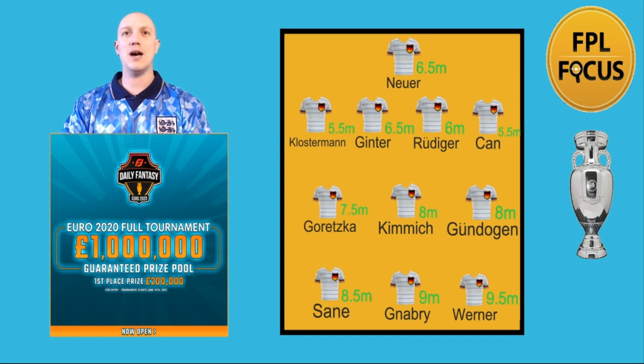And then up the top at 8.5, 9 and 9.5 million respectively, Sane, Gnabry and Timo Werner. Now, Timo Werner, always very creative, makes the runs into good space, but not as many goals as he should have been getting for Chelsea. But could he well do it and find that high form for Germany? Could be a nice differential.